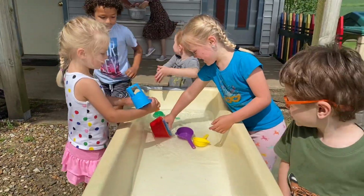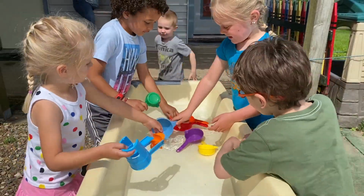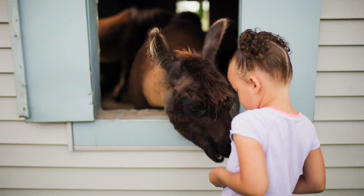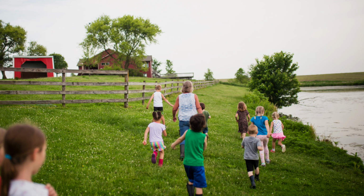And the really cool part about this is that the kids learn about the farm while they're here, and it is their job to help take care of the animals. So they feed them. They might get to ride the horse. They might go fishing in the lake, care for the ducks, goats, you name it. So we're going to check out what that means.